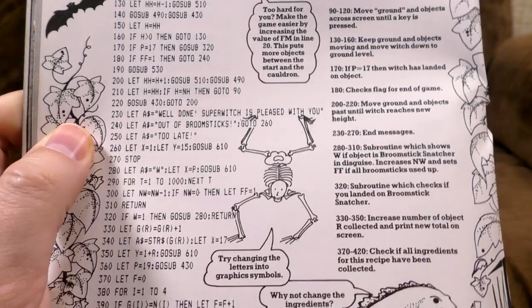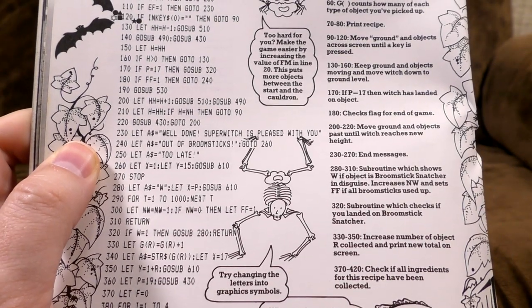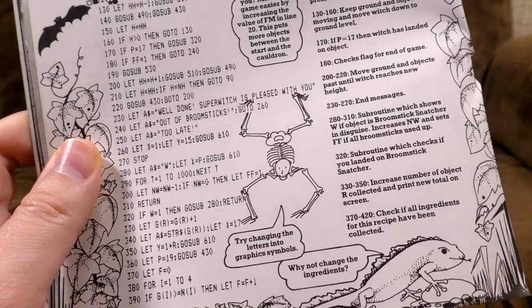Don't know what the skeleton's doing there. Try changing the letters into graphic symbols. Why not change the ingredients? Says a gecko or something.